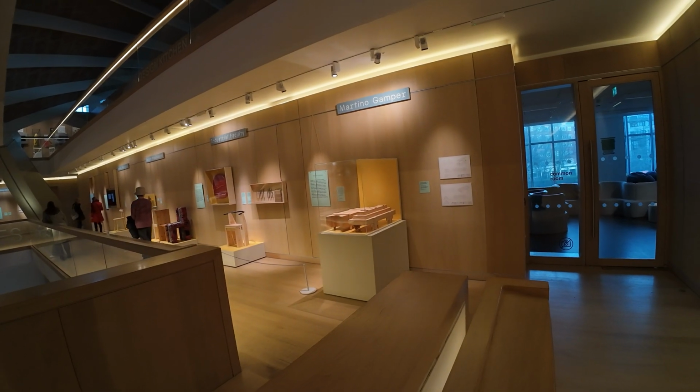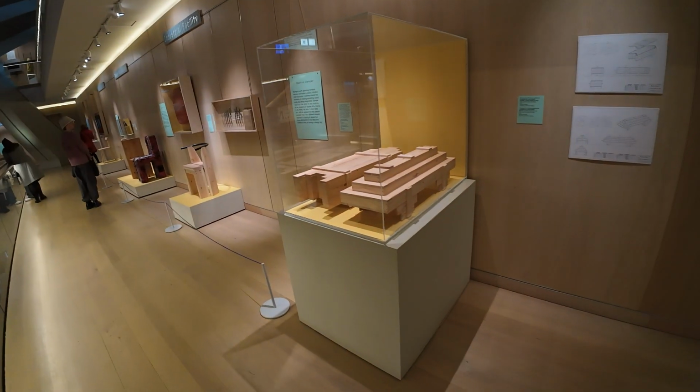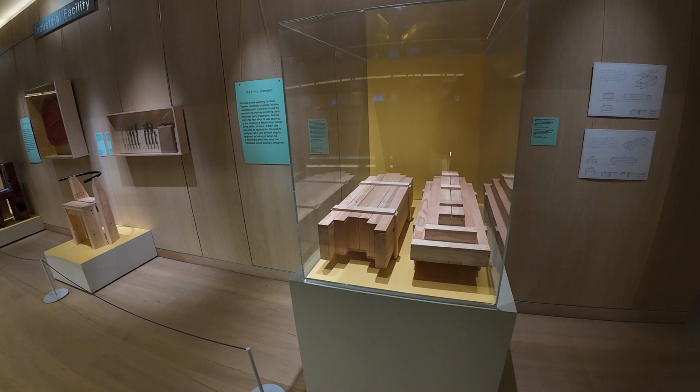So the Design Museum is an exhibit of products, industrial, graphic, fashion, and also architectural design. So you've got a whole wide cross section of it. And it was opened here in 2018 when it won the European Museum of the Year award.